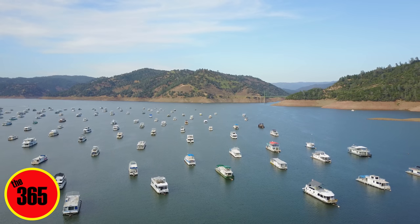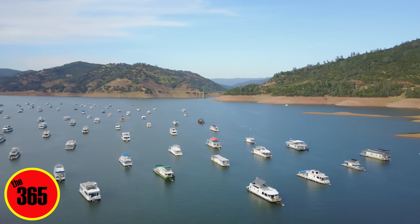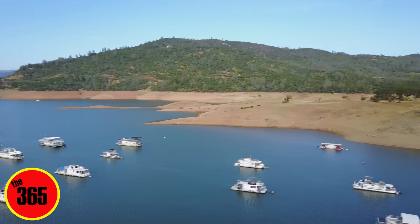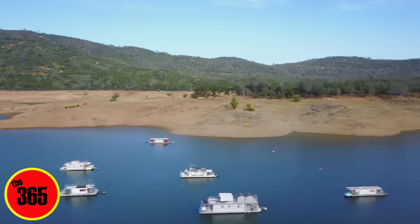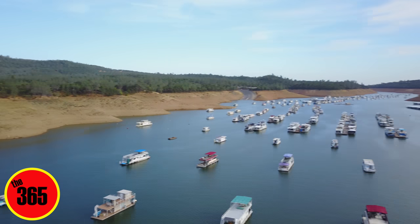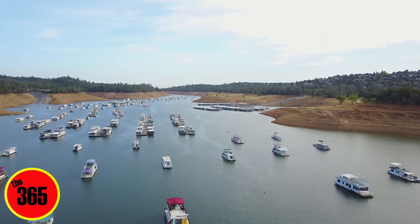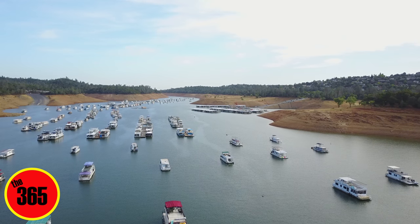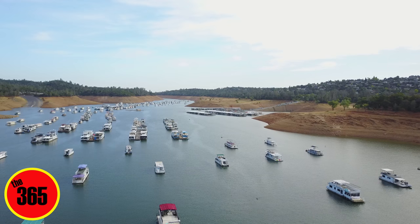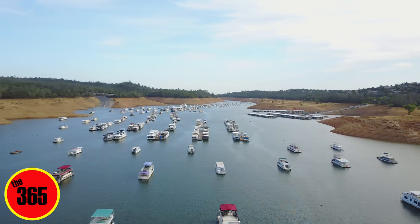Just for a quick perspective shot, I'm going to turn us back around and point us towards the marina. So you can see just how many boats are out here at Lake Oroville. And you can see just how much commerce this lake generates for the town of Oroville. So that is a shot back towards the marina with all of the houseboats and patio boats and just regular motorboats off into the distance. So let's keep going a little ways.